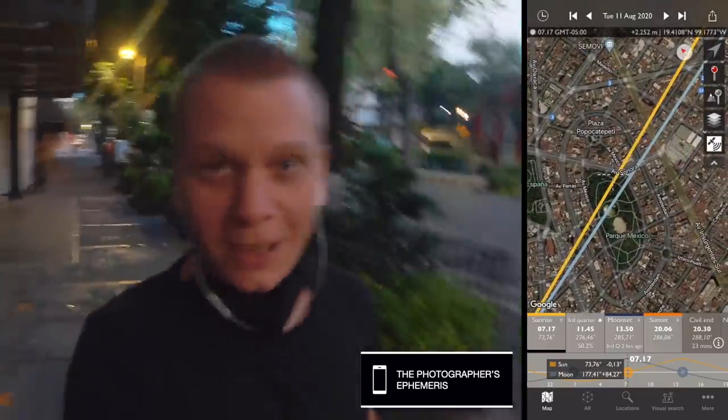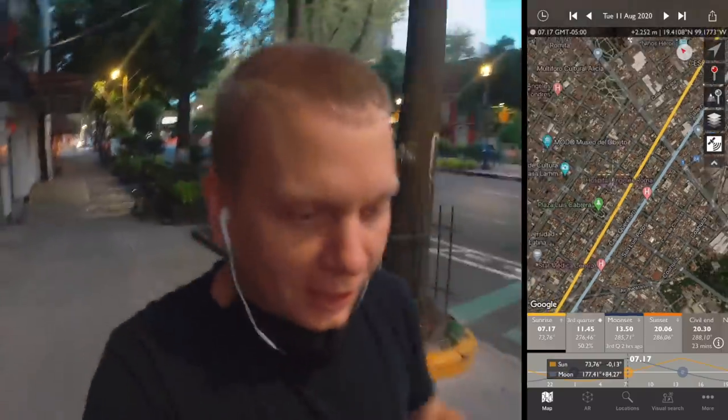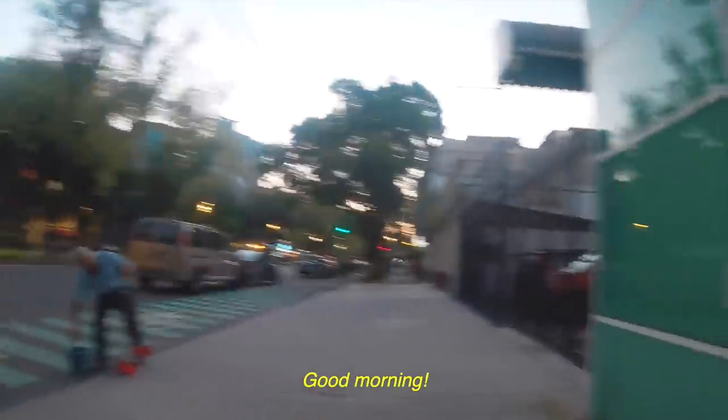And I have a cool route planned for you guys, because what we want right now is to find a place that is parallel to where the sun will rise. So a long street where we get these long shadows. And I have a trick for making that happen a lot easier in any city, and that is by using this app you see here. So if you follow the lines, this yellow line, this shows where the sun will rise and where it will point to. So the goal for us right now is to find a street that is parallel to where the sun will rise.